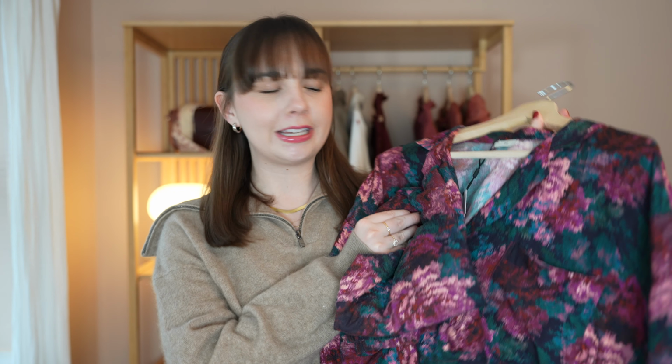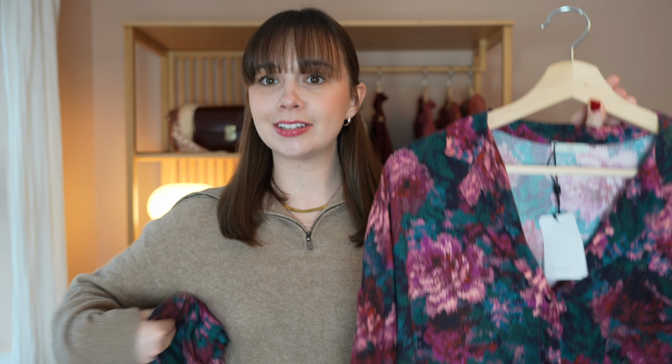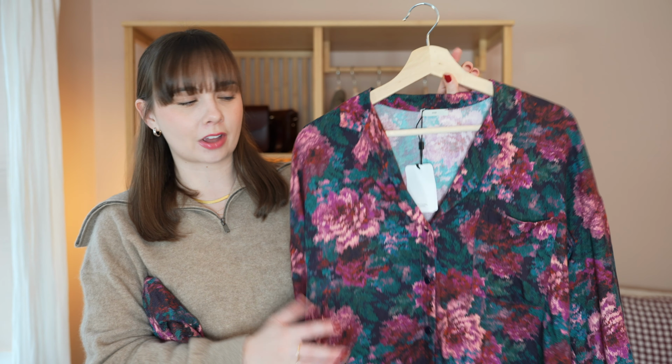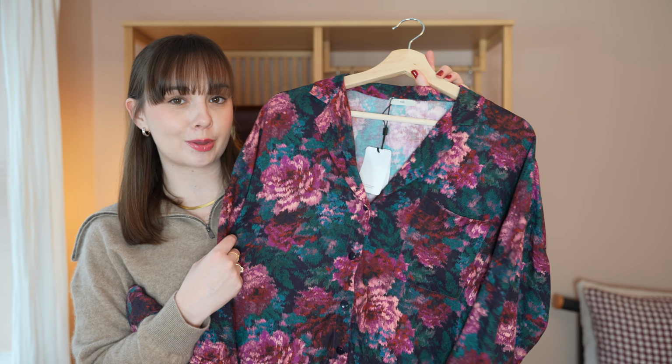I might start with the pajamas first because I'm actually dying to finally rip the labels off of these and wear them properly. So let me show you the pajamas I picked up. How beautiful are these? These are some really stunning pajamas. To be honest, this is a gorgeous shirt in its own right. It's 100% viscose. I feel like you could definitely style this with a pair of jeans.